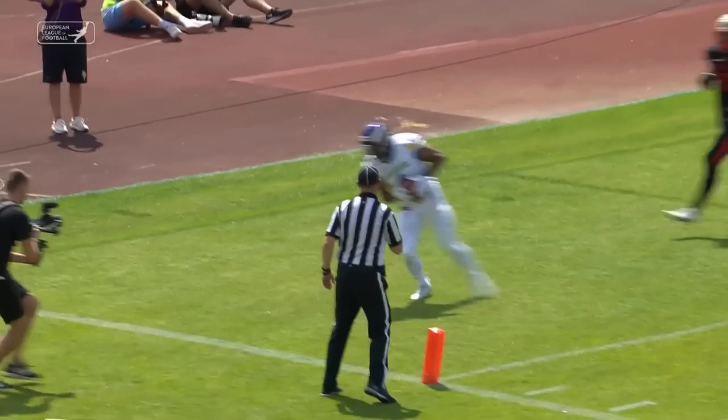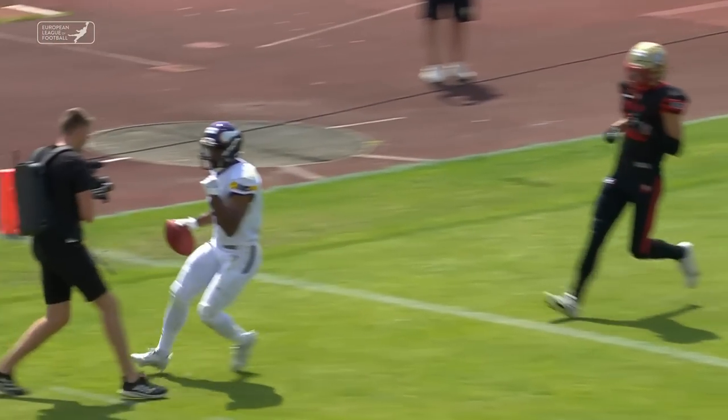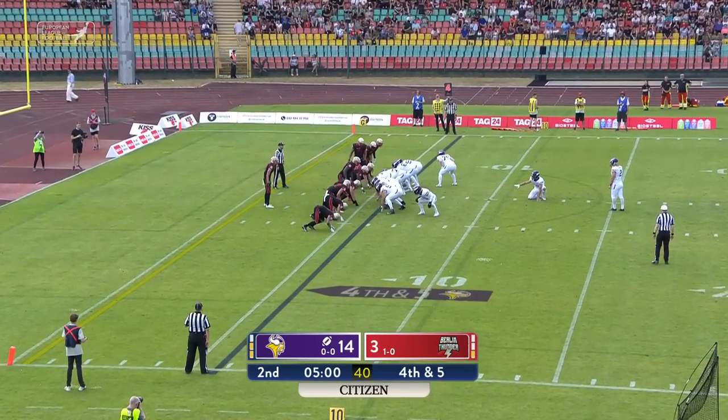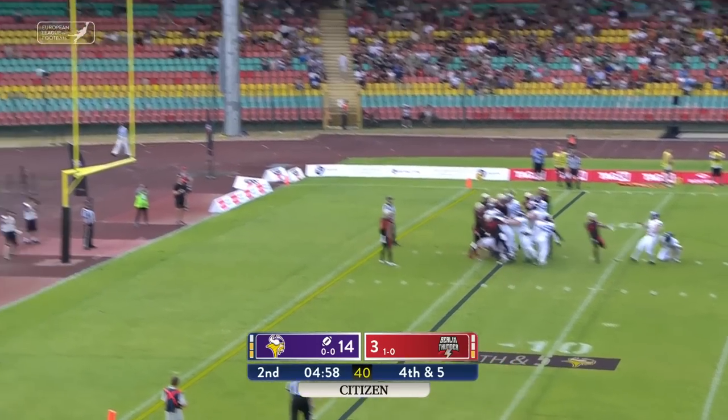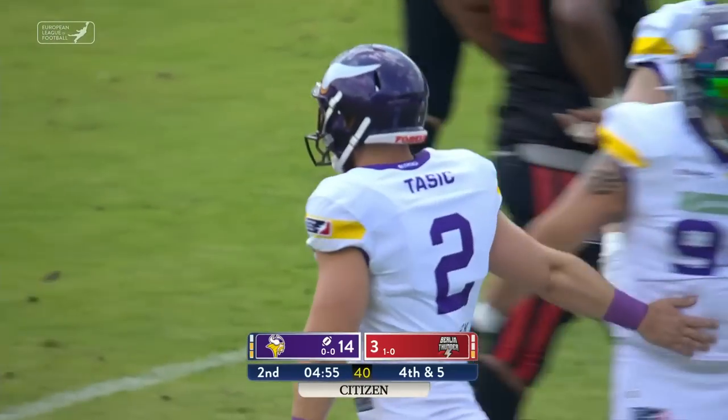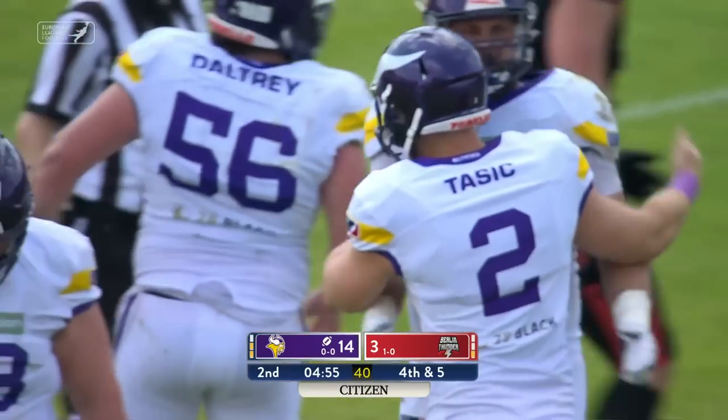Helbig under somewhat pressure there coming up. So this will be a 22-yard field goal attempt. The kick is up, and it's right down the middle there for Dennis Tosic.